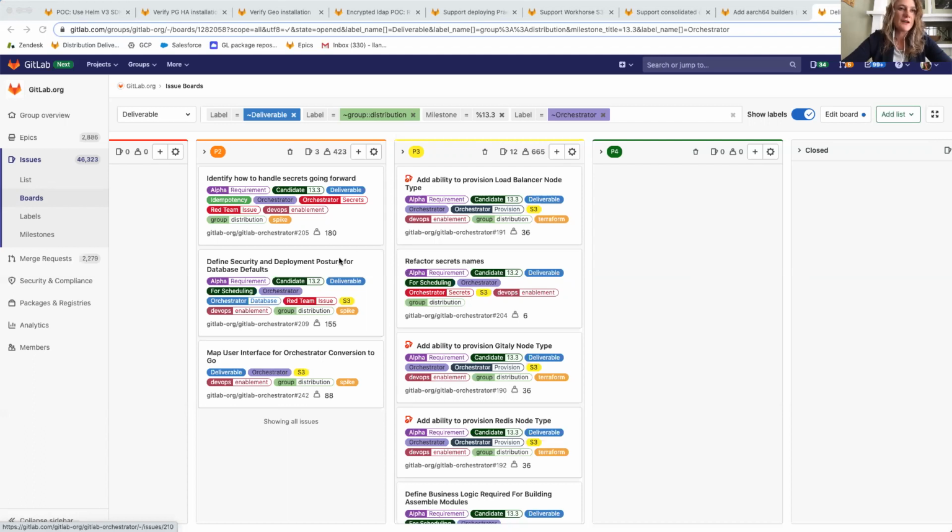Also a lot of other work happening for the Orchestrator in 13.3. So feel free to jump in and use these filters here. So if you filter by the Orchestrator label and the 13.3 milestone, you'll be able to dig in a little deeper on the work that's being done there.